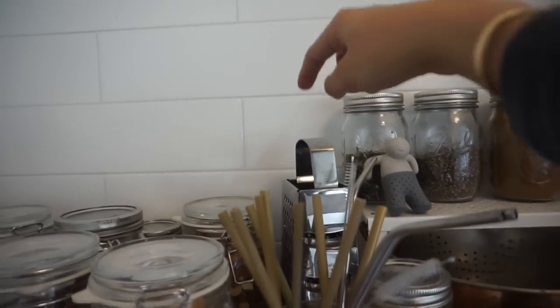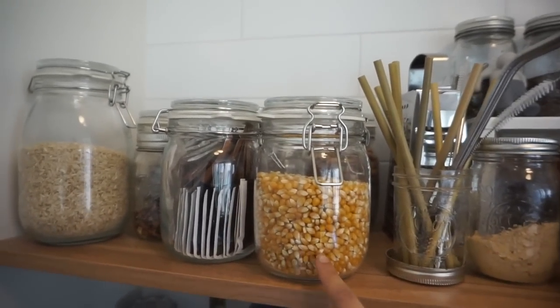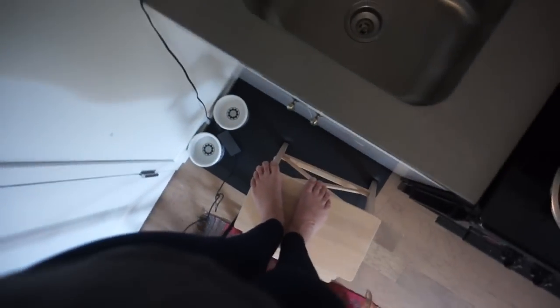Behind that, I have my cheese grater. Then I have these containers which have various things, like rice, tea, popcorn. I use this shelf more often than you'd think. Thank goodness for this step stool because I don't know how else I'd get up here.